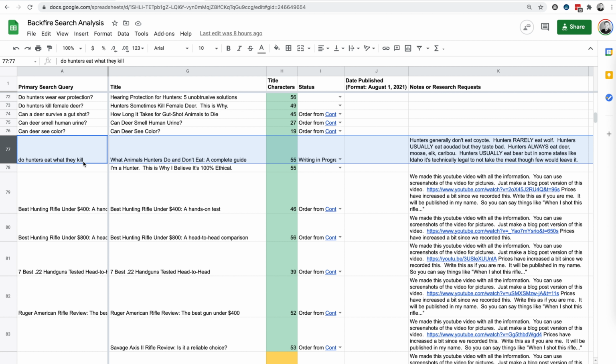But I found this primary search query: do hunters eat what they kill? To me, that sounds like it could be a good query, but I'm concerned about the search volume a little bit, and so I want to size up the content a little bit to try to hit a lot of different similar searches with one great resource, so that I make sure that there's enough search volume.